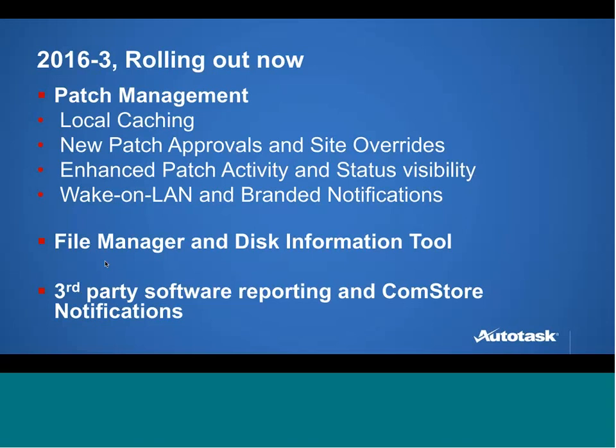We have also made many changes to our power management capabilities. So we're introducing Wake-On-Lan on the patch management policy, and we're adding branded reboot notifications. So when you're patching your users, you can allow them to control whether or not they want to reboot.